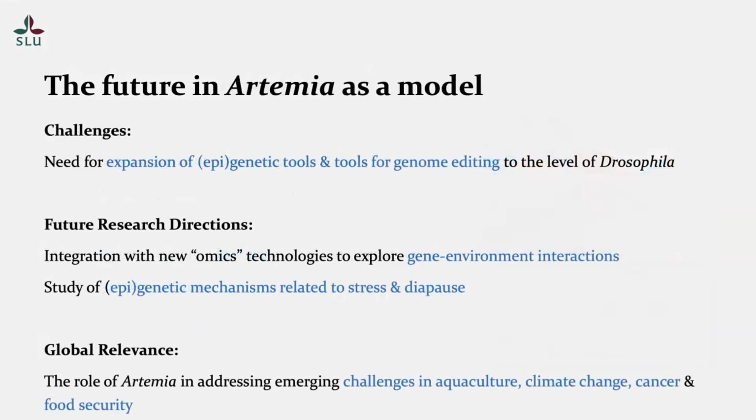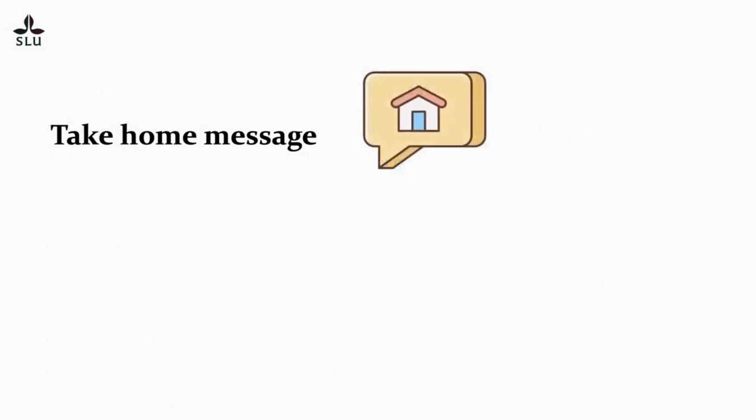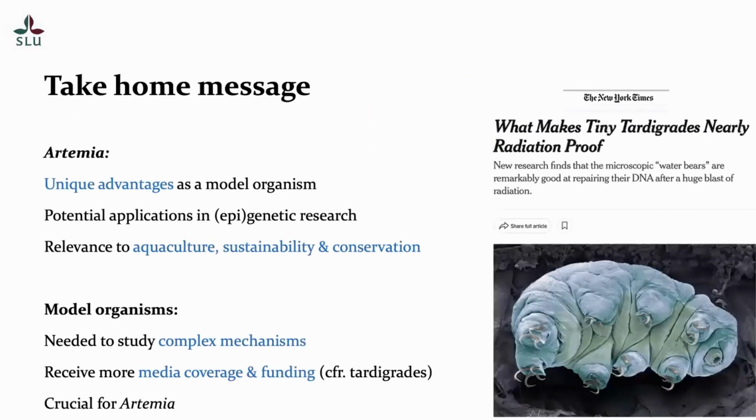I see that the time is almost there. So the future of Artemia as a model is, it has global relevance. The role of Artemia is important in addressing emerging challenges in aquaculture, climate change, cancer, and food security. My take-home message is Artemia has unique advantages as a model organism. There are potential applications in epigenetic research. It's relevant to aquaculture, sustainability, and conservation.